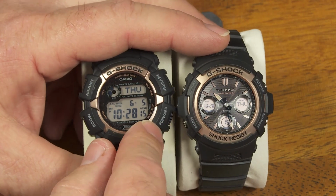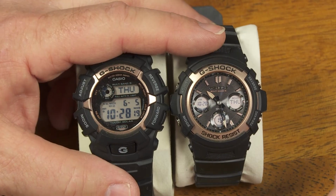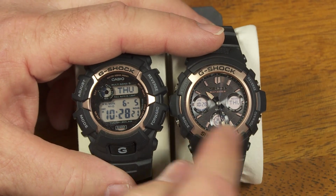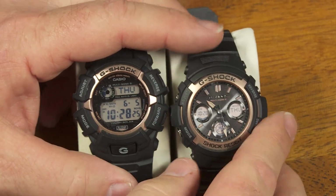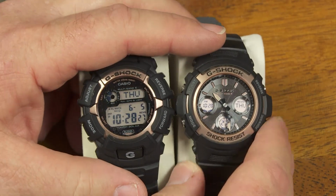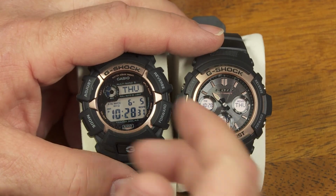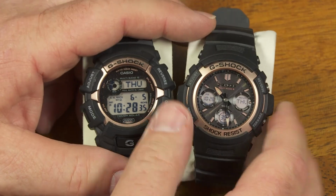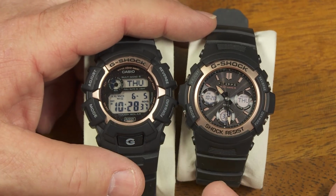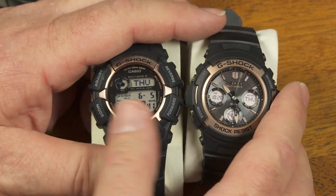And also they are multiband 6 watches, which means in most parts of the United States and some other countries, these will automatically set themselves to the right time, receiving radio information from, in the United States, WWVB, or in other parts of the world, there are other transmitters available. So I really like those. I'm always interested in new watches that have those features, and this year's no exception.